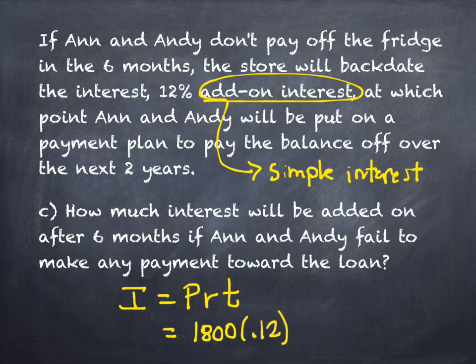Because T is always measured in years. So what should we be putting in? Right, 0.5. So you would do plus the 2 years? No, we'll get there in a minute. We're just talking about the backdated interest right now. Okay? All right, so we have the 1,800, we have the 0.12, and we have the 0.5.